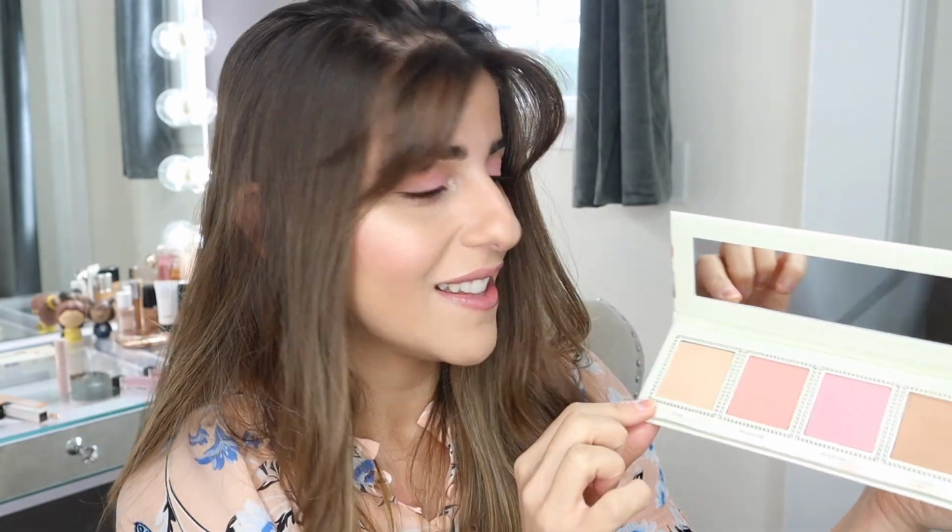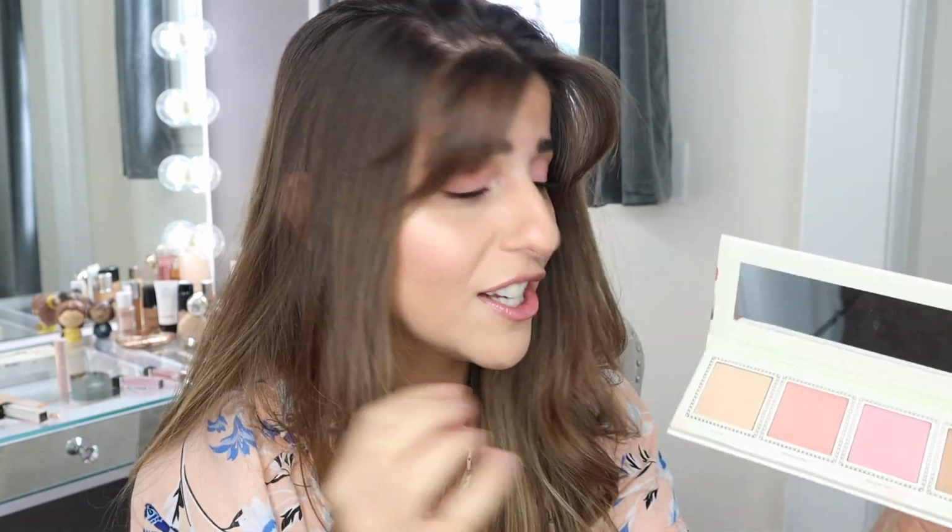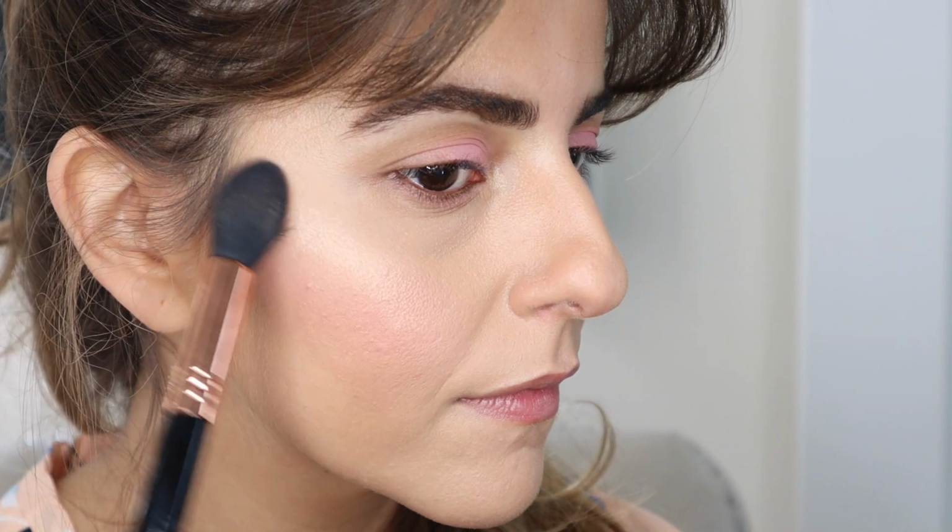Jouer creates beautiful highlighters, and this one is no exception. It's definitely a beautiful shimmery champagne shade. I love it. I applied it right on top of my cheeks as a highlighter as well as the corners of my eyes, and I think it looks beautiful.